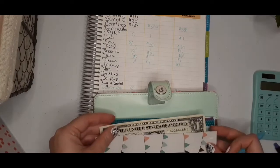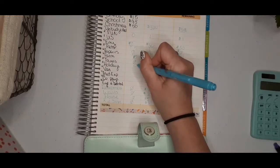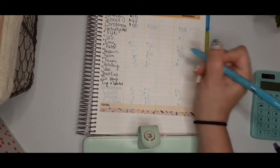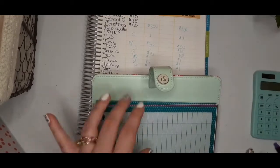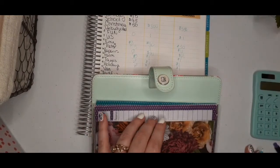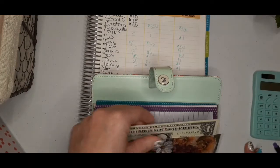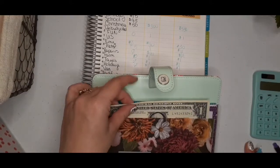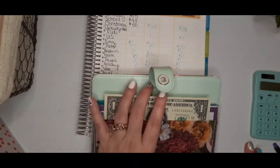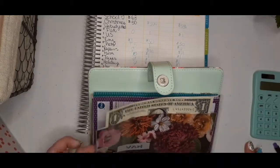Holiday has just $1, which we'll be stuffing a little bit more frequently because Halloween is coming up. I don't know if we will actually do anything for Halloween, but it will be my daughter's first toddler Halloween. So I hope we get to do something fun. We may just end up going to grandparents' house.